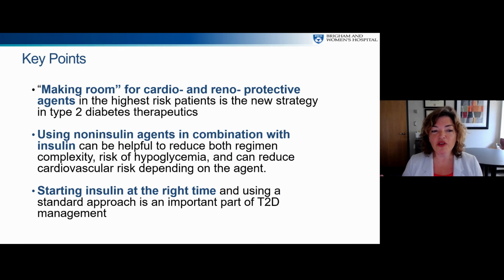Okay, so our key points. We need to start thinking about making room for cardio and renoprotective agents in the highest risk patients. I think we went through cases. Using non-insulin agents in combination with insulin can be really helpful, and don't forget that, especially for reducing risk of hypoglycemia and maybe reducing complexity of an insulin program. Starting insulin at the right time is very important.